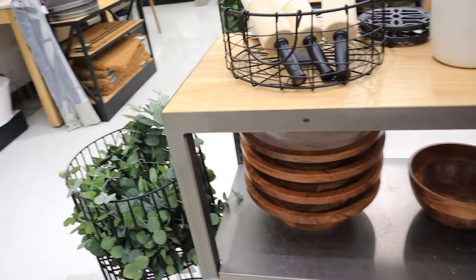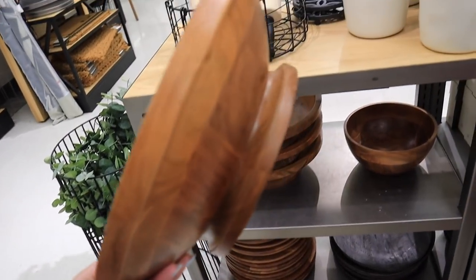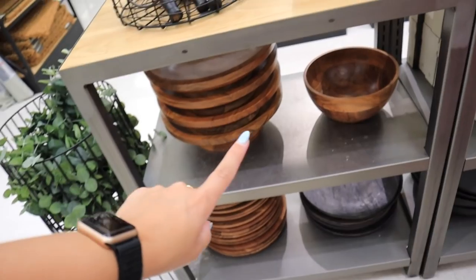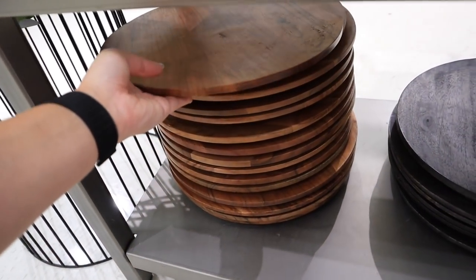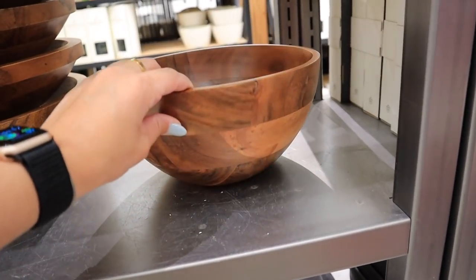It's super nice. Some new wooden bowls. Oh my gosh, this is heavy. This is gorgeous. It's just a little pedestal bowl. This would look gorgeous on a counter with some fruit in it. They also have a little salad bowl almost, and then another little platter that matches that as well. They also have a bigger salad bowl, so maybe salad and then fruit salad in this one.